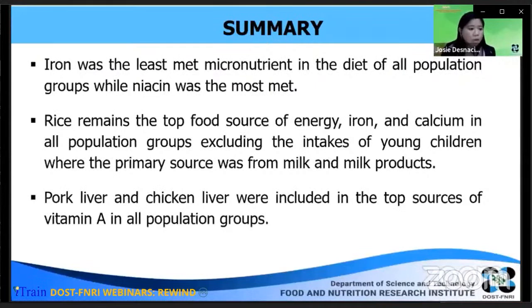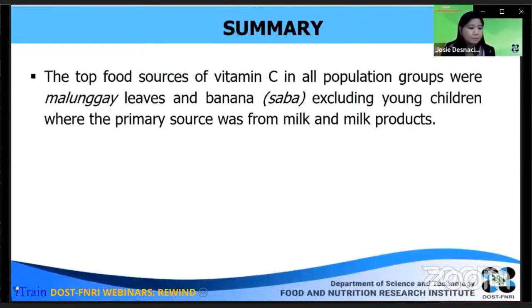iron and calcium in all population groups, excluding the intakes of young children where the primary source was from milk and milk products. Pork liver and chicken liver were included in the top sources of vitamin A in all population groups. The top food sources of vitamin C in all population groups were malunggay leaves and banana saba, excluding the young children, where the primary source was from milk and milk products.